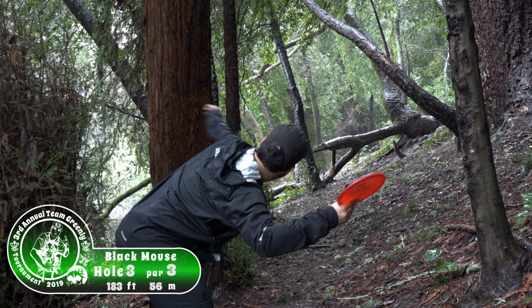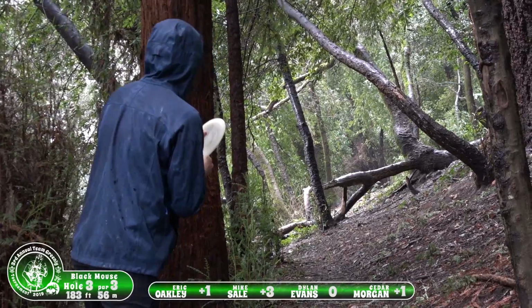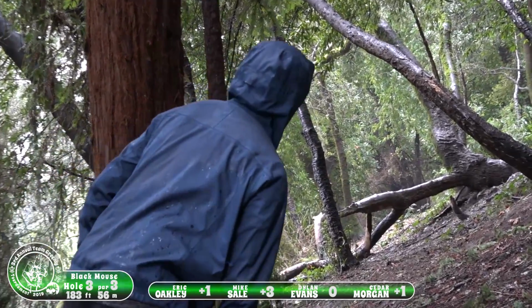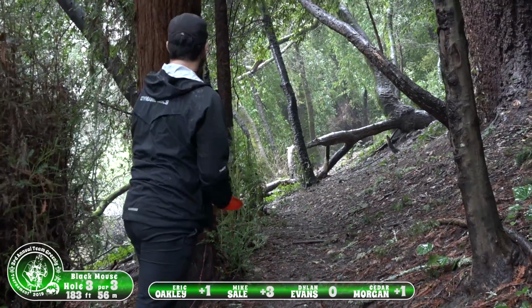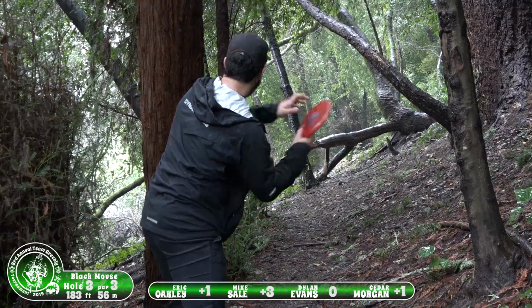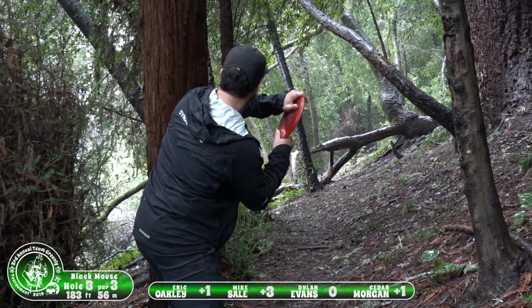So far, it looks like we don't have anybody below par. But like we said, we're on hole 2, and looks like Dylan's got the card. Yeah, hole 3. 183 feet. Like you said in part one, this is the field goal hole. And I think Eric Oakley is opting for a Claymore here.